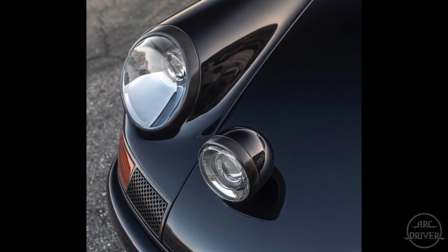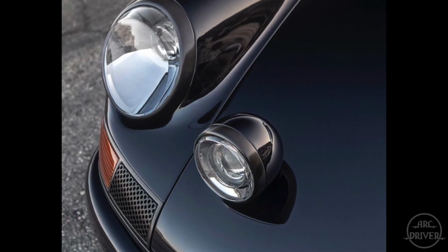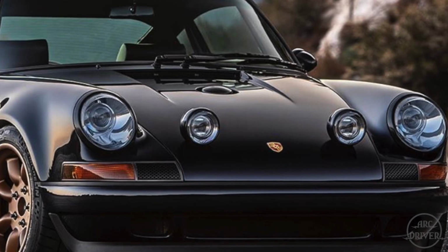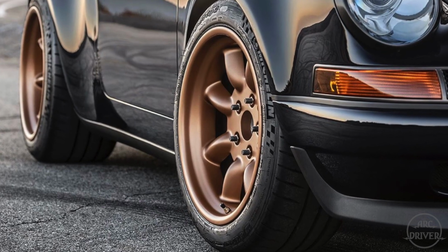Most of the exterior trim is done in dark nickel, a finish created specifically for this car, and bronze is used for the wheels and Singer logo. The car also features a fixed wing, rally lights, mini light style wheels, and extended wheel studs.